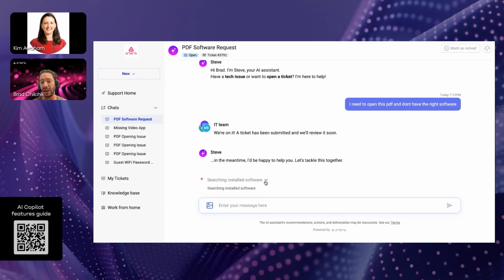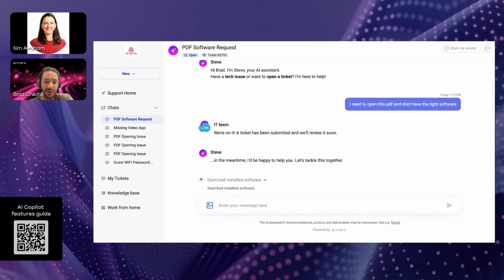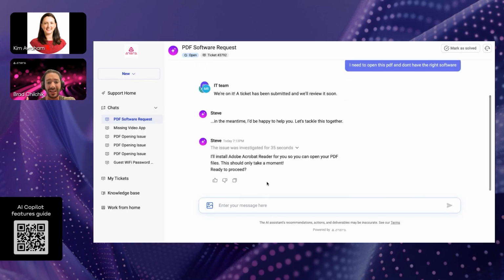You can see here live, in real time, everything it's doing. It's able to run diagnostics on the device and see what software is on the device. It can also see what software you, as a technician or organization, have approved your end users to install autonomously via the agent. So it saw Adobe Acrobat Reader and said, here you go, install it, instead of the user having to wait for a technician to get back to them. That could take 2 hours, or 30 minutes in some cases.